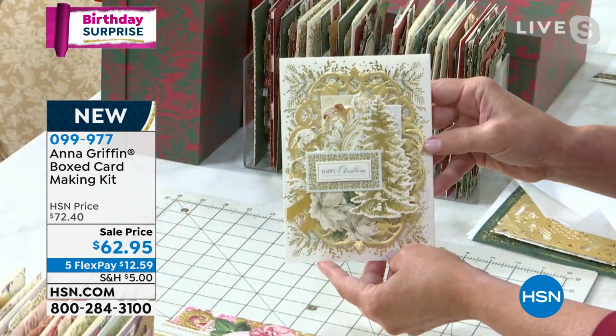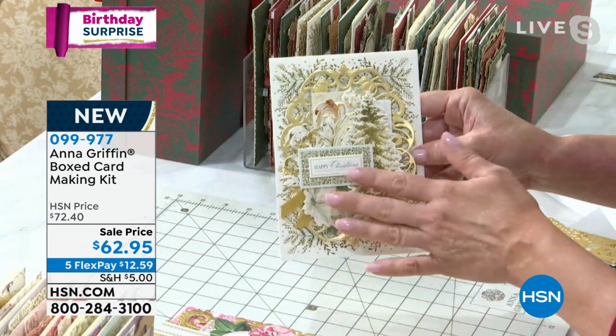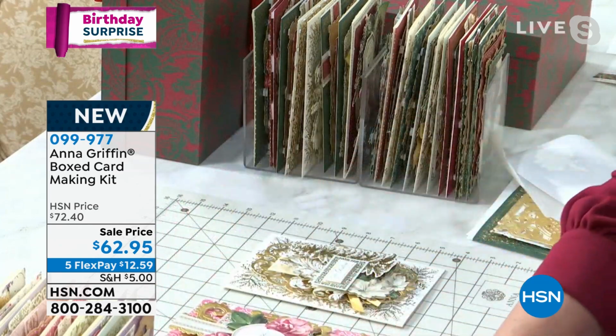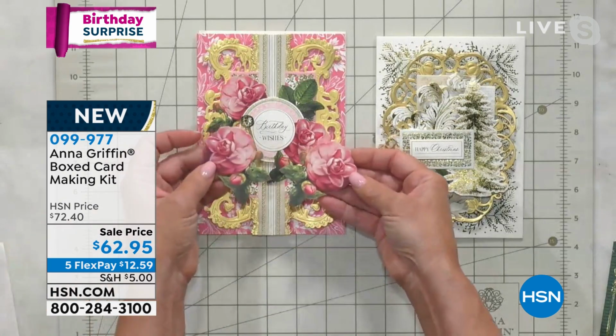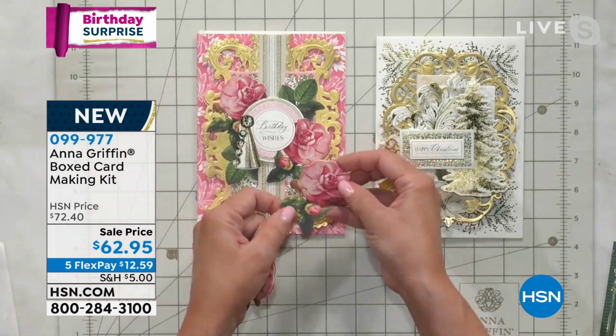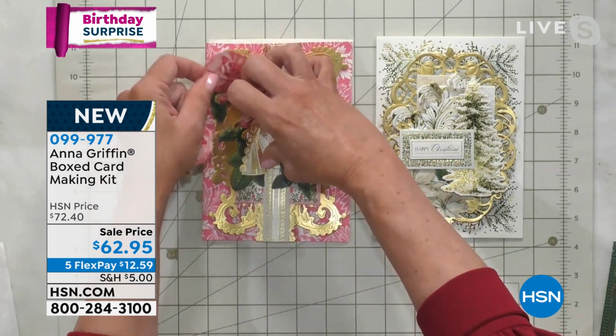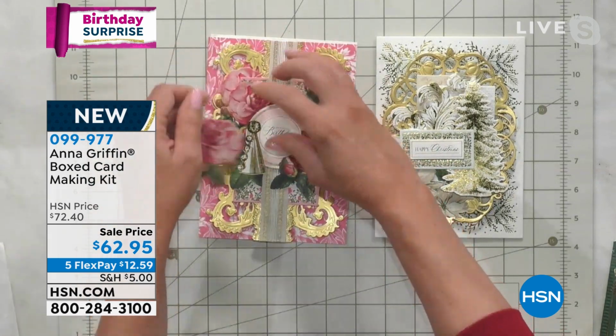So white, gold, beautiful ice blue are also included in the Christmas kit. And then if you wanted to go back and take, like I said, everything matches in the kit. If you wanted to go back and take the camellias and put them behind the camellias to make an even more 3D card, you can do that.